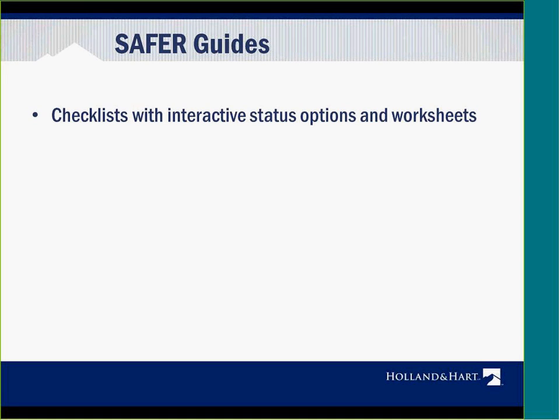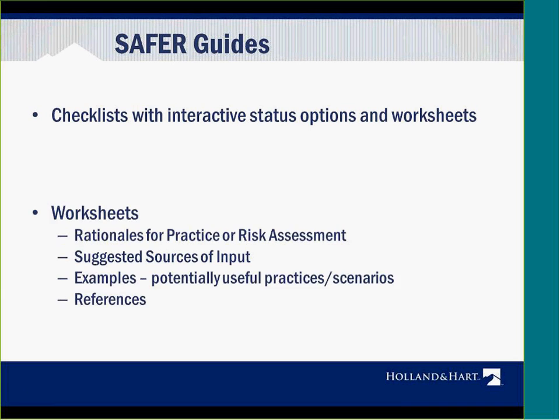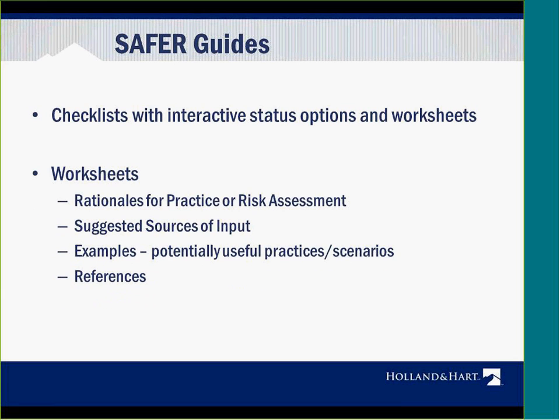It goes through the checklist of items to implement and suggested practices, but then each of those also has a backup, or I think most of them at least have backup worksheets that will pop up. And the worksheets give some additional very helpful information. It can talk about things like rationales for practice or risk assessment, suggested sources of input. The worksheets contain examples for potentially useful practices and scenarios.